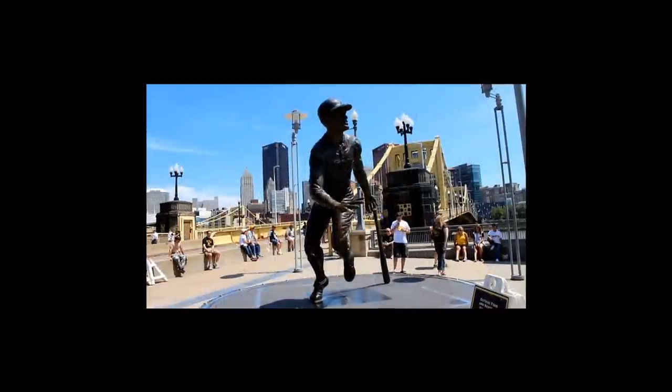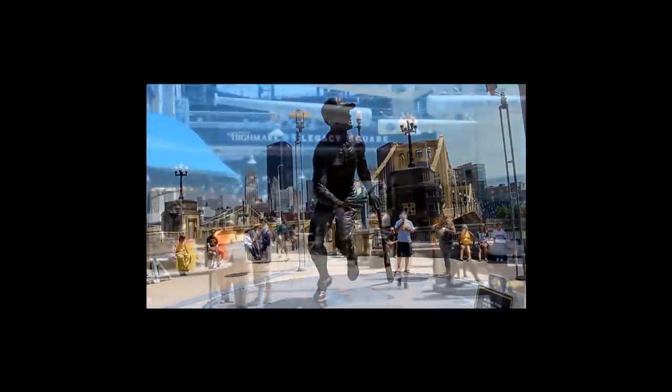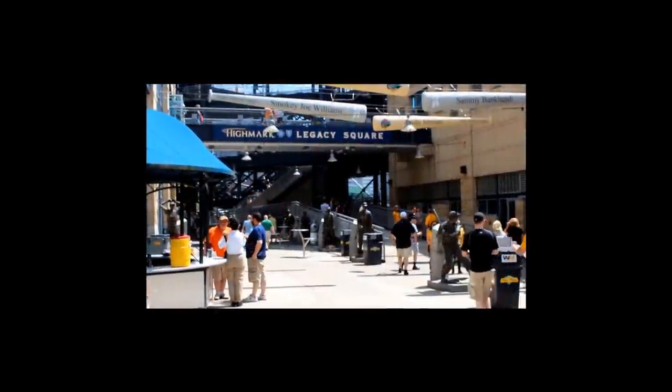Statues of Pirates Hall of Famers Honus Wagner, Roberto Clemente, Willie Stargell, and Bill Mazeroski are positioned at various points outside of PNC Park.